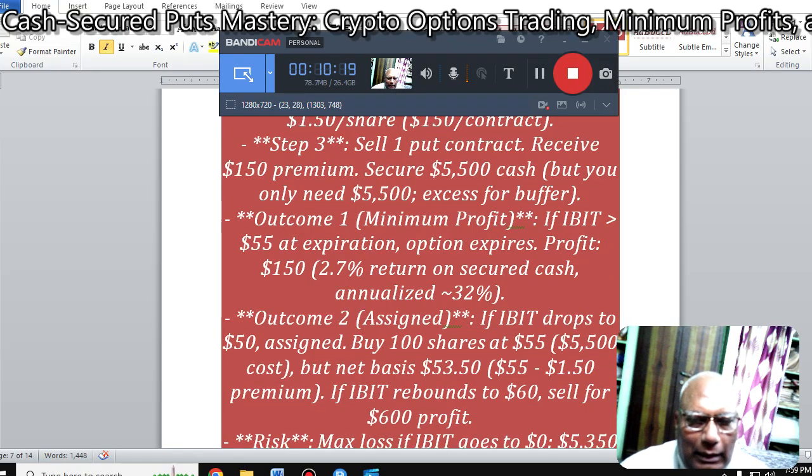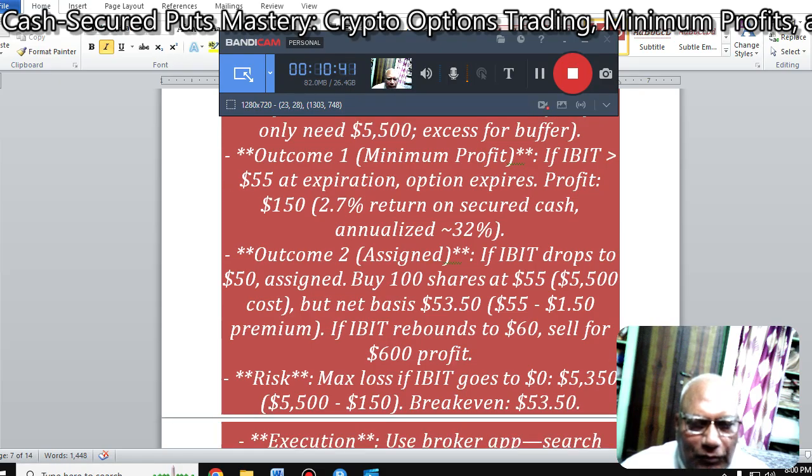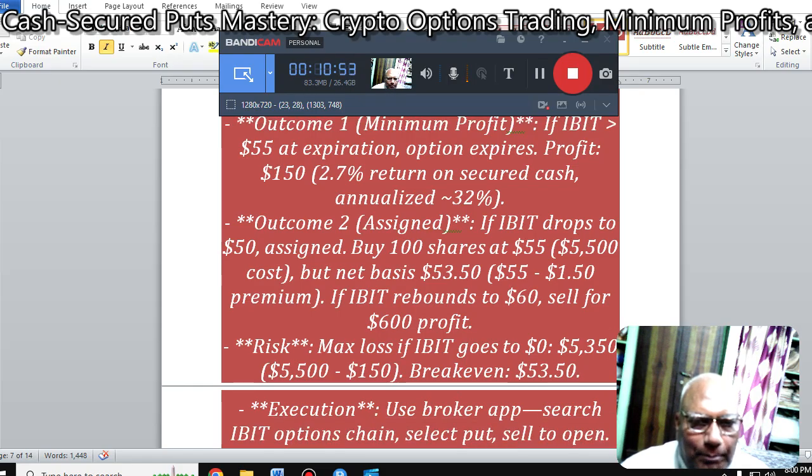Outcome 2, assigned. If IBIT drops to $50, you are assigned 100 shares at $55, that means $5,500 cost, but net basis is $53.50. That means $55 minus the $1.50 premium. If IBIT rebounds to $60, sell for $600 profit.